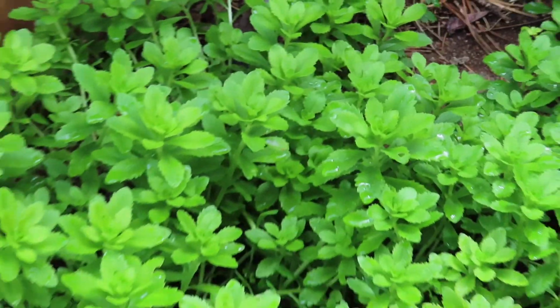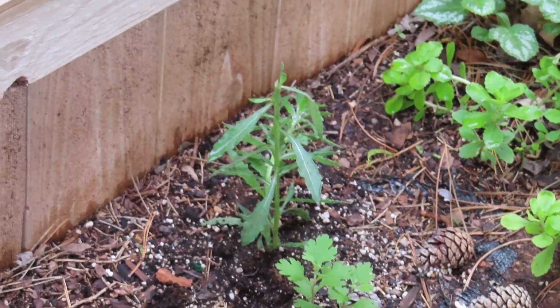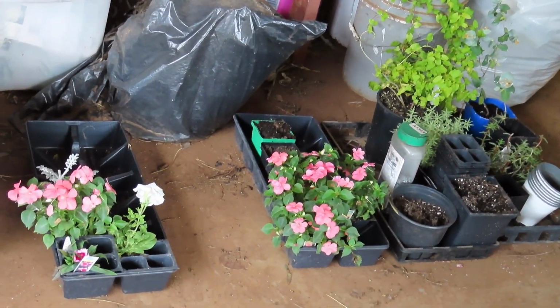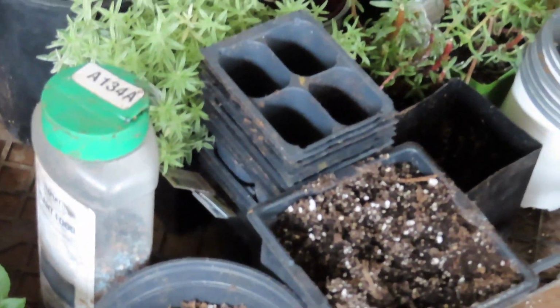And then, of course, this is the pretty sedum, and this is another of the swirling butterflies plant. And more that I need to get planted. And proof that I did plant some, because there's empty containers everywhere that I want to finish.